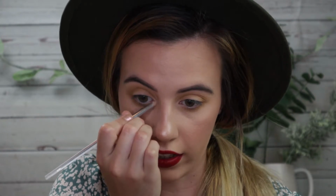Okay, so I think I'm going to stop there for the eyeshadow, but I'm going to take that same highlighter and a pencil brush and highlight the inner corner of my eye here. And also take it on the brow bone as well. And if you hear a slightly different noise than usual, there is a fan going in here.